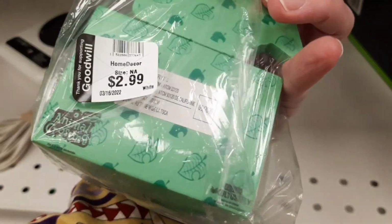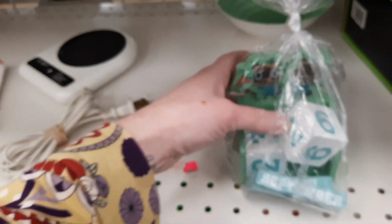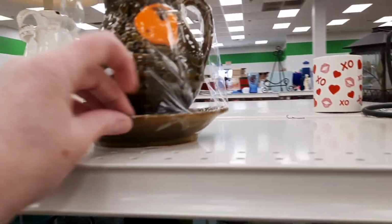It's Animal Crossing. Jenny and I like playing Animal Crossing together and separate. I like it because the video game, you can't die from it. So we will probably keep this and use this in our house.